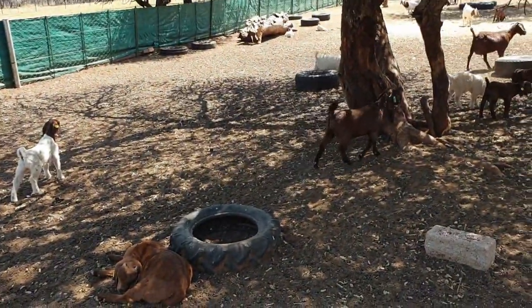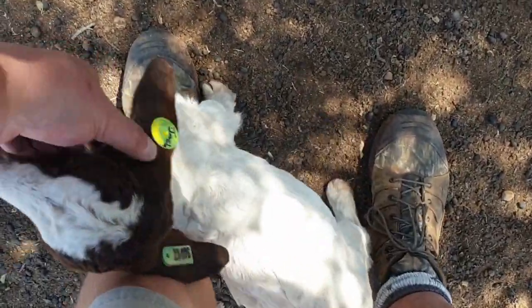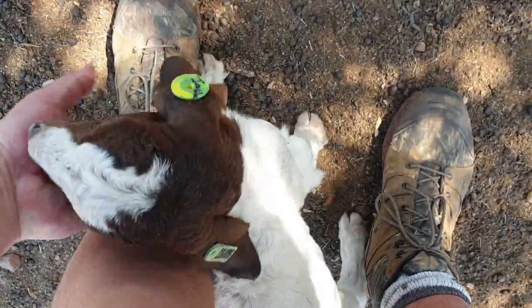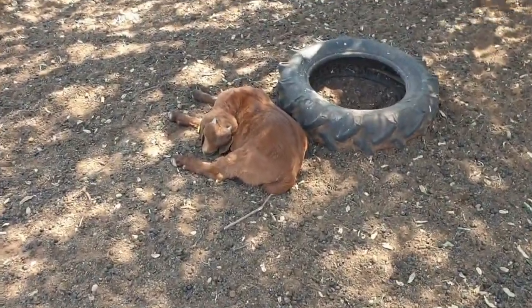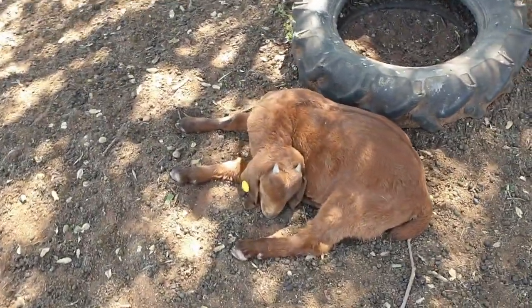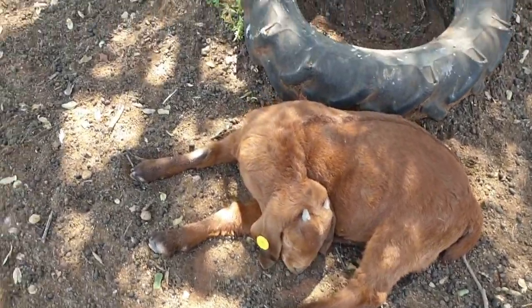There's a little bottle lamb. I don't know what his story is, but he likes me a lot. Hello, young one. Yeah, he's probably a bottle lamb. Hey, machine. Word wakker.